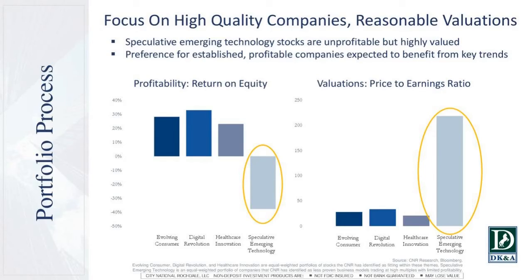Plus, look at the profitability. When you strictly look at profitability of an emerging technology stock versus evolving consumer, the digital revolution, or healthcare innovation, speculative companies' profitability is a minus almost 40%. So you're literally buying stock that is losing money. Now, some might say, yeah, but what about all the ones that are winning? Because I always hear someone saying, hey, they bought into this and they just won big. But I guess that goes to the number of stocks that go down versus the ratio of the ones that go up. So I guess they just got lucky on that.